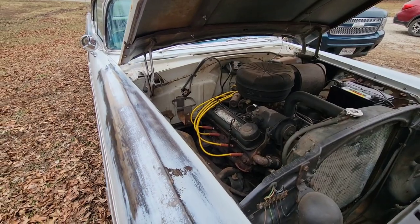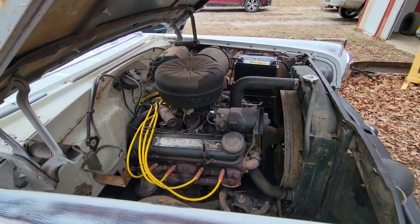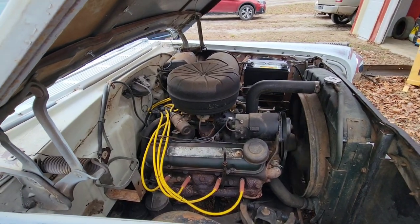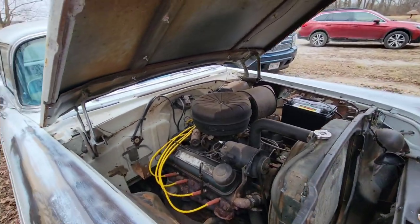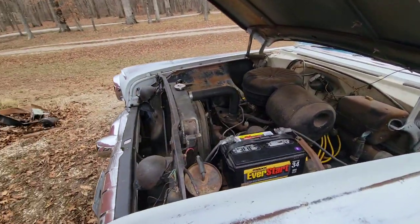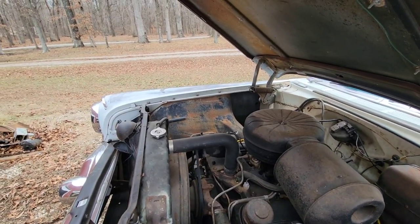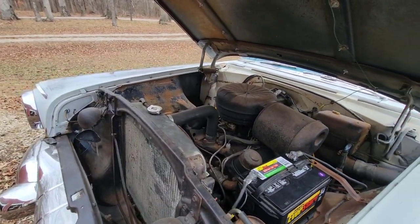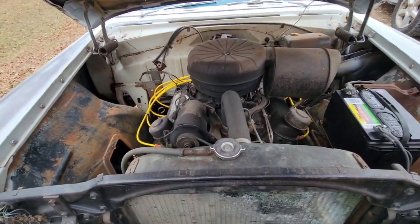Well, you said it wasn't pretty. I was expecting something worse. Well, this is original. This is beautiful to me. It needs a few things done eventually. Well, don't they all? I was getting ready to say, it doesn't matter. It just takes time. Still got the original generator. I could not believe how expensive those are now if you have to replace that. I'm glad mine still works.